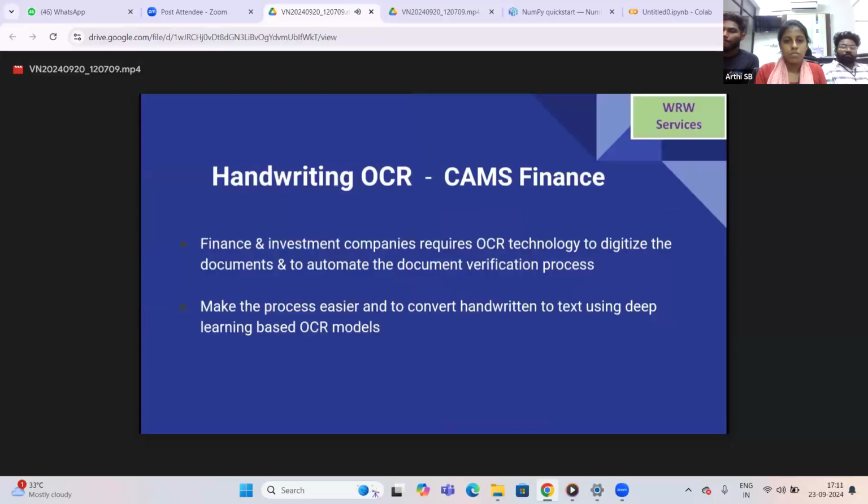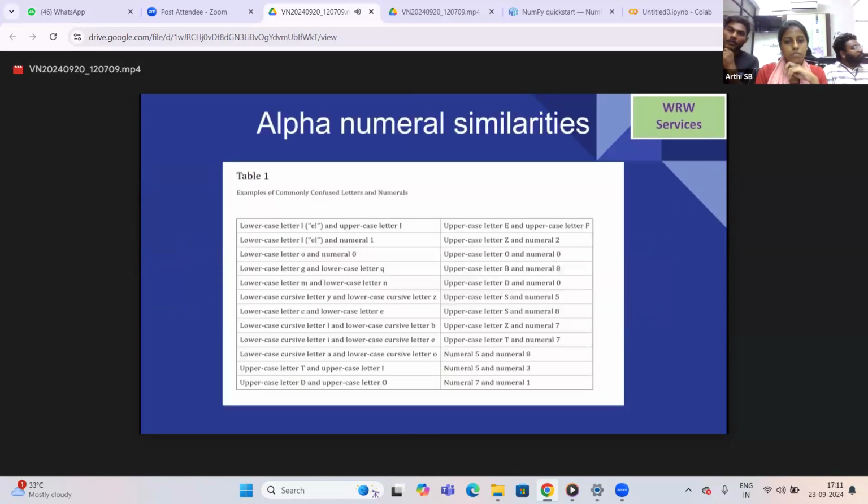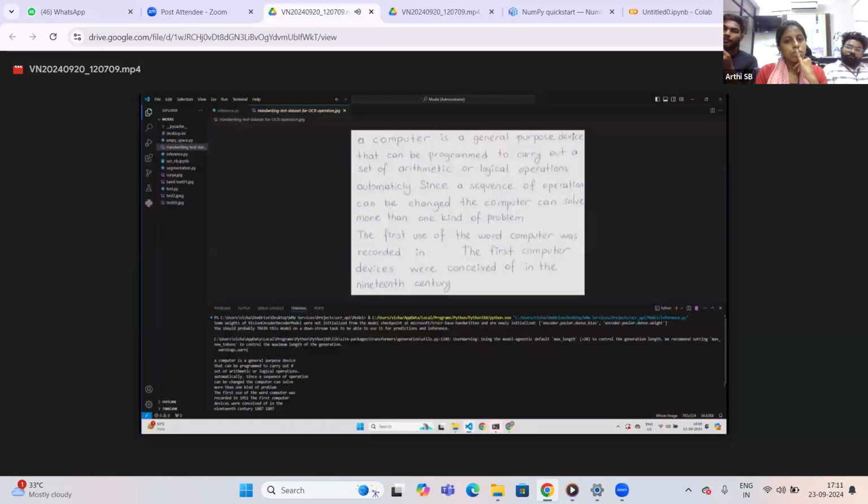OCR CAMS. This project is for CAMS Finance. They digitize their mutual fund documents by typing manually. We automated the process with OCR, optical character recognition, to recognize the text and store it in the specified fields. The only difficulties are alphanumeric similarities, which reduce accuracy. The output we got from our algorithm is shown here as a sample.